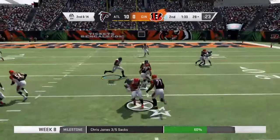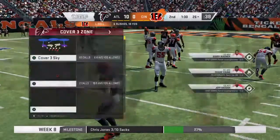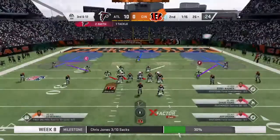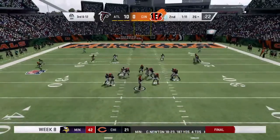Now a draw play. This is Bell. They'll get a couple yards back, but not more than that. They'll be left with 12 yards to go on third down. 7th play of this drive coming up, but a long way to go on third down.